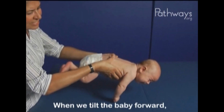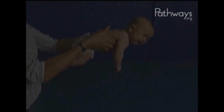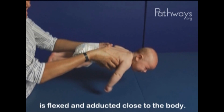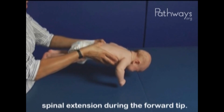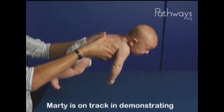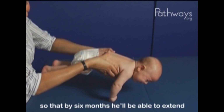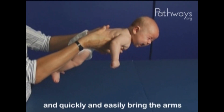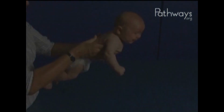When we tilt the baby forward, he not only sustains but increases the head and neck extension. He brings one arm forward, but the left arm is flexed and adducted, close to the body. This posture helps him increase the spinal extension during the forward tip. Marty is on track in demonstrating fundamental control in this position, so that by 6 months, he'll be able to extend the head and neck during the forward tip and quickly and easily bring the arms forward to protect himself from contact with the mat.